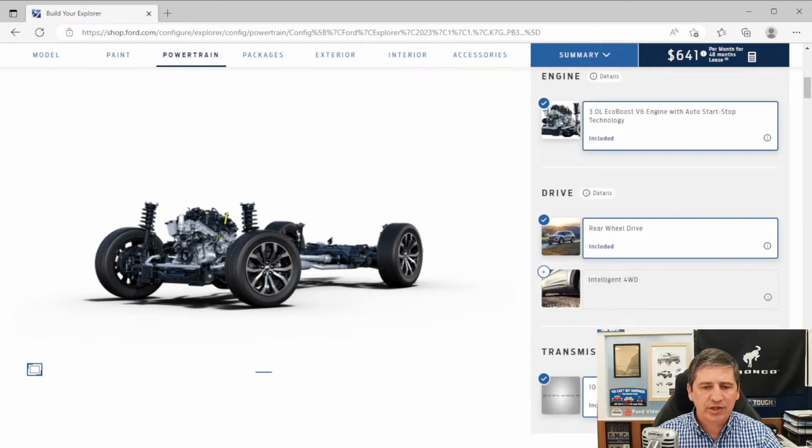It'll come standard with the 10-speed automatic transmission as well. It gets the SelectShift with paddle shifters, so you can shift it like a manual transmission if you want to, using the paddle shifters on the back of the steering wheel.